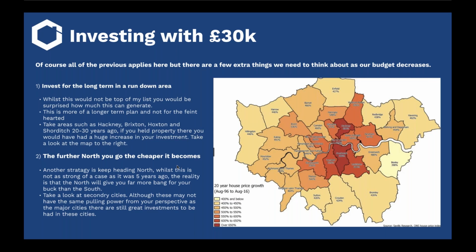So, for example, when we talk about secondary cities, obviously primary city centres, your Manchesters, your Liverpools, your Leeds, your Sheffields, they're your primaries. Then there's always secondary cities off of that. So for Leeds, you've got your Bradford. For your Manchester, you've got your Preston. And there are great options in these particular areas which can generate really high income.